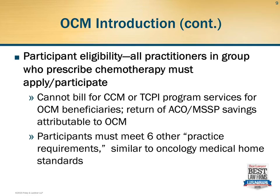In terms of participant eligibility, Dr. Patel will talk about this in depth. Let me just make maybe one point here, which is the first one, that if you're going to be a participating group and you have oncologists in your group who order chemotherapy, then all practitioners in the group that order chemotherapy must participate in the program. So it's all or none in terms of those who order chemotherapy.